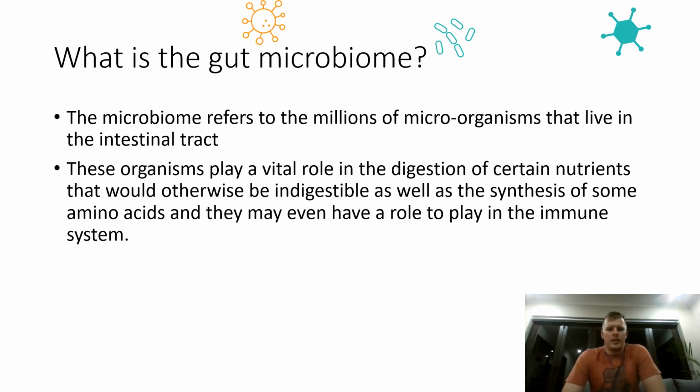Now, the gut microbiome refers to the millions of microorganisms that live inside our intestinal tract. These organisms play a vital role in the digestion of certain nutrients that would otherwise be indigestible, as well as the synthesis of some amino acids. And they may even play a role in our immune system. Some researchers found immune modulating effects from these microorganisms, mostly bacteria, but also some fungi, like yeast type cells.